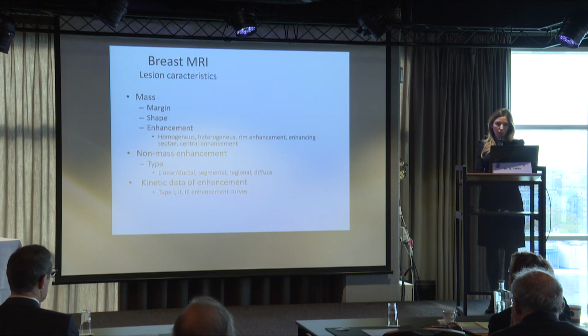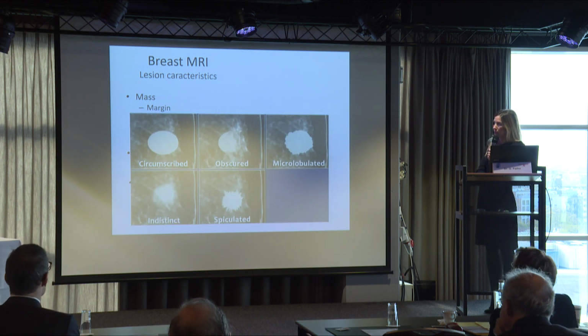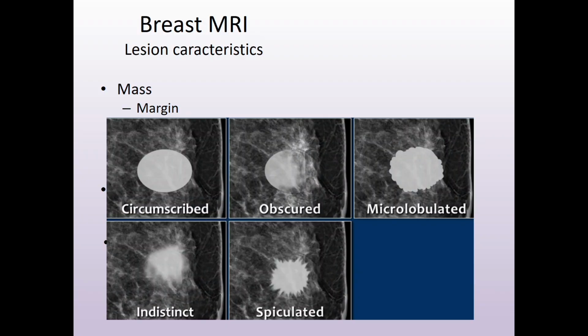We're going to look at it a little bit more. If we see a mass, the first thing I look at is the margin. So is it circumscribed, is it obscured, microlobulated, indistinct, or spiculated? When we have a spiculated mass, it's highly likely to be malignant. But if it's circumscribed, it may be a lymph node or a fibroadenoma, which is a benign lesion.